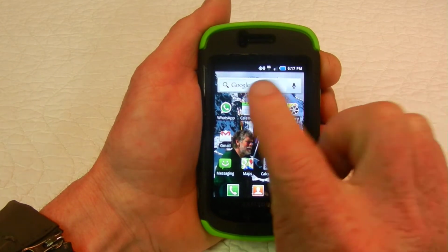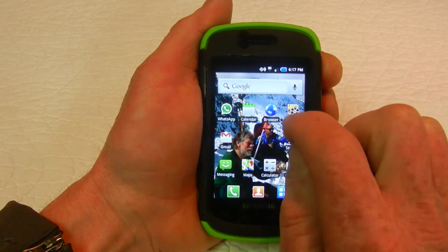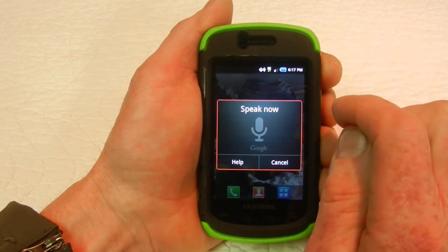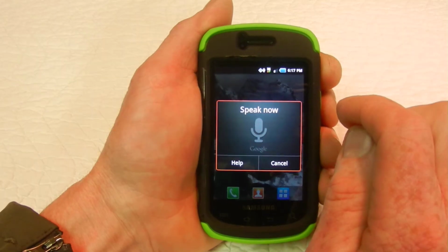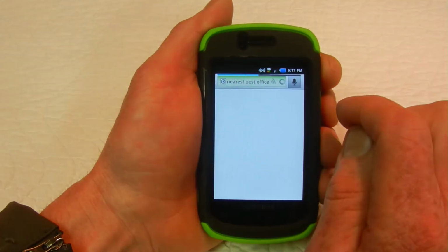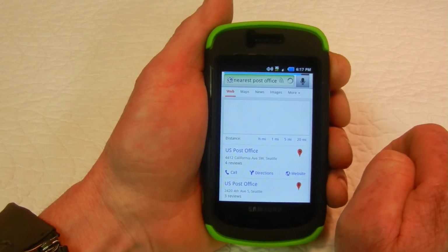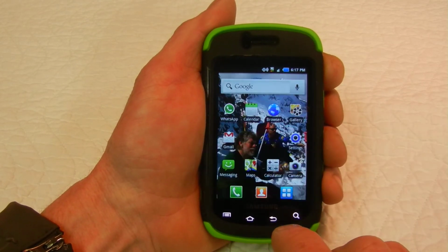But anyway, I've got the Google search bar up here, and of course you can talk to it. Nearest post office. So as you can see, it does the same thing. It searches, it does everything you want. Let's do the back button here.